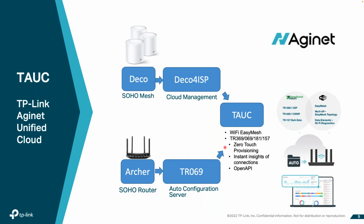It provides zero-touch provisioning. It provides installation insight for the connections, and it provides an open API. So you can play with it, or you can integrate with any standard product in the future. So that is the ISP solution that we provide.